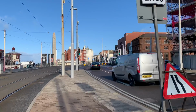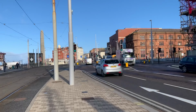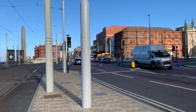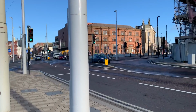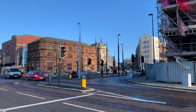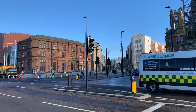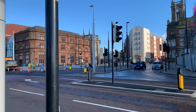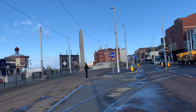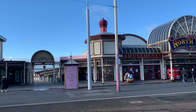And we're back at North Pier, so this concludes this walking tour and replicates what we did when the first lockdown ended at the beginning of the year. And this is the new Yates's Hotel just coming into view. And that was all covered in scaffolding when we last did this walk. The town hall. And back at North Pier, which is all getting ready to close. The gates are closed on the actual pier itself.